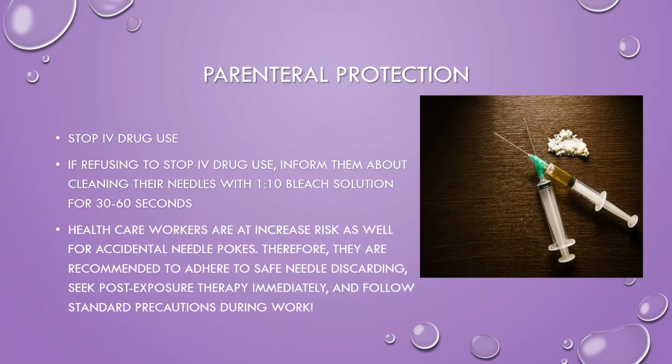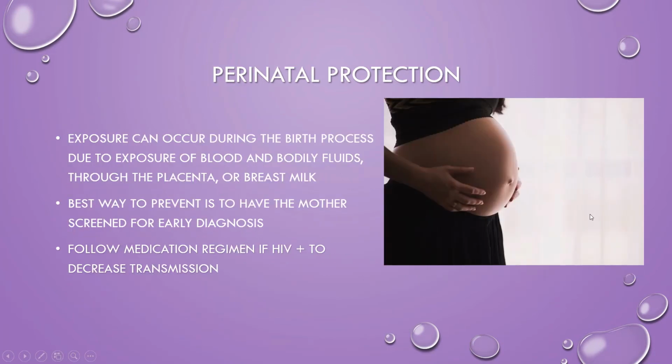Healthcare workers are at an increased risk as well for accidental needle pokes. Therefore, they are recommended to adhere to safe needle discarding and seek post-exposure therapy immediately if they get poked. And of course, you want them to follow standard precautions while working. So if you're a healthcare worker, you need to follow the standard precautions.